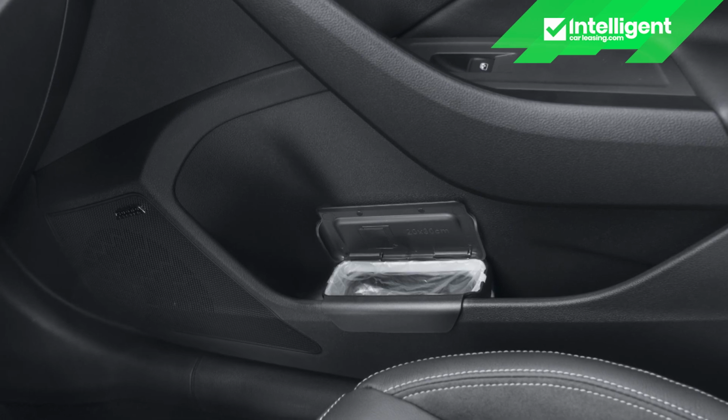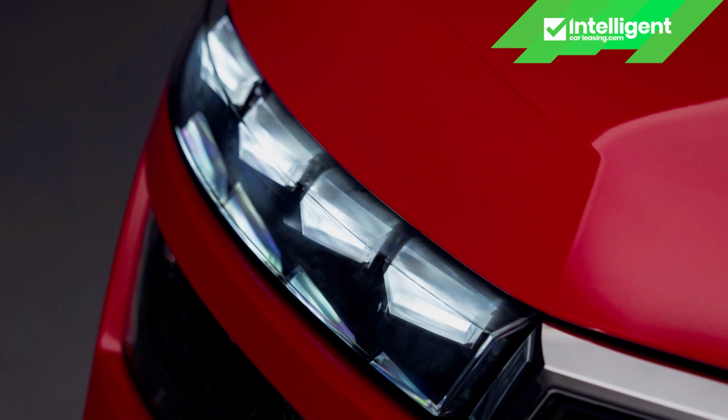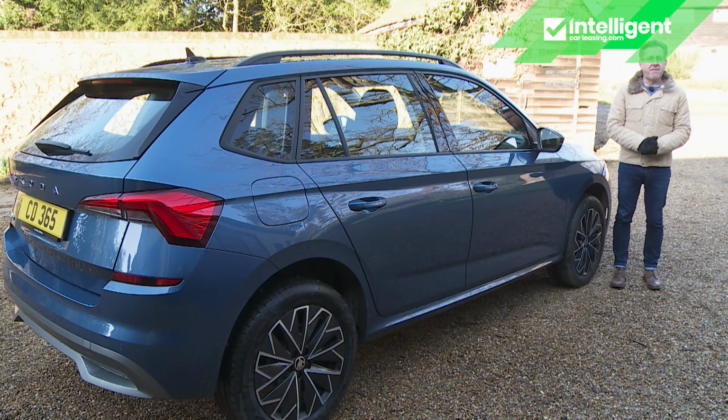You might want to upgrade the headlights to full LED functionality, which, as mentioned earlier, means that they'll adapt to the road and feature fog lights with a cornering function and dynamic scrolling indicators.